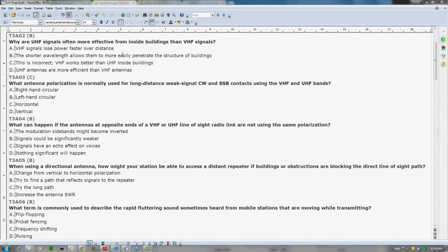Alright, so next question is, what antenna polarization is normally used for long distance weak signals, CW, which is Morse code, and SSB signals, sideband, using VHF and UHF bands? And the answer is horizontal. It's not a hard and fast rule, but it's a common practice for the antenna to be horizontally polarized. If you remember the old-fashioned TV antennas, the way they were facing, or like if you're laying down in your bed, you're horizontal that way. That orientation is typical, and vertical is more like what the repeaters use. If you had a handheld and the antenna's pointing straight up and down, that's vertical. So that's the polarization or polarity of the antenna.